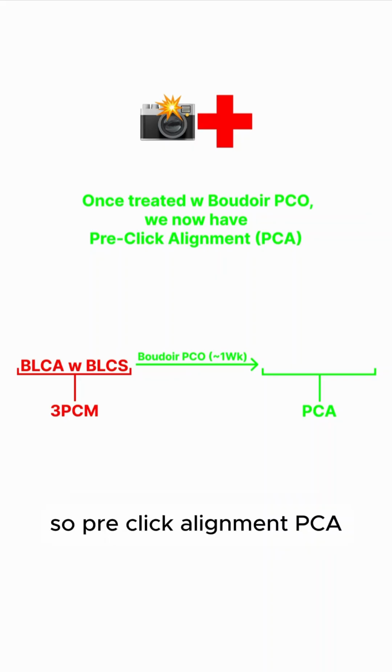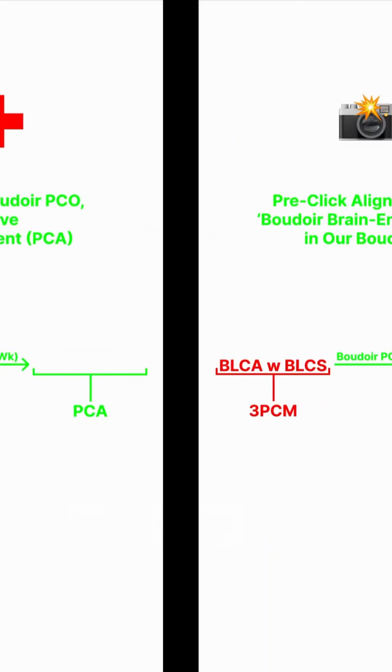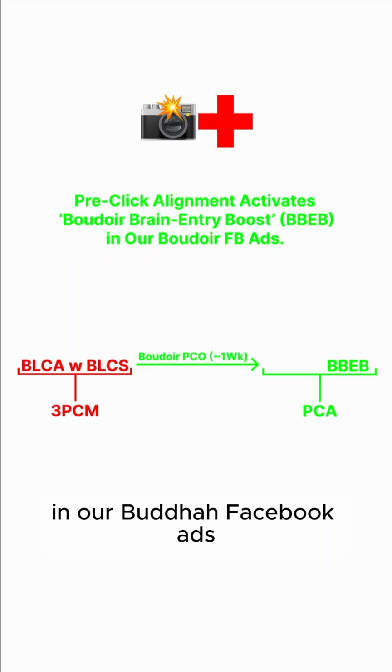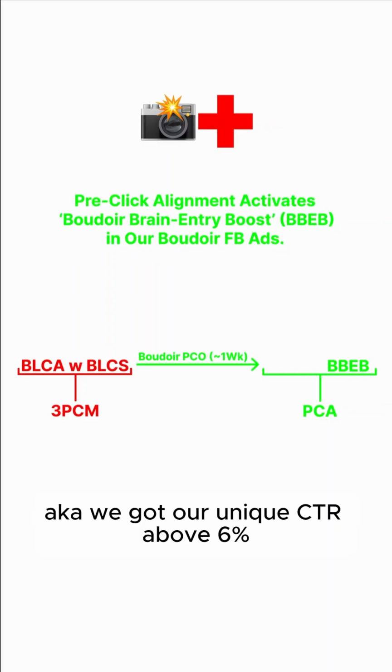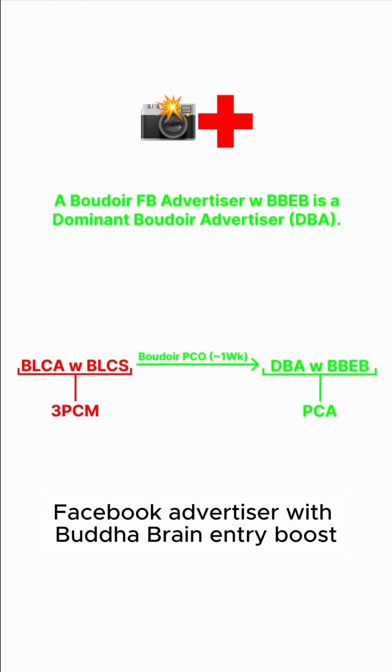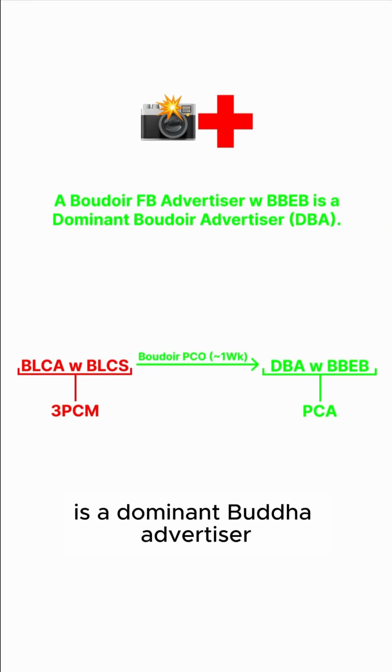Now, once treated with Boudoir Pico, we now have pre-click alignment, PCA. Pre-click alignment activates Boudoir brain entry boost in our Boudoir Facebook ads, aka we got our unique CTR all above 6%. And a Boudoir Facebook advertiser with Boudoir brain entry boost is a dominant Boudoir advertiser, a DBA.